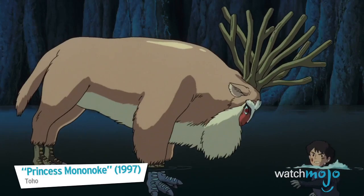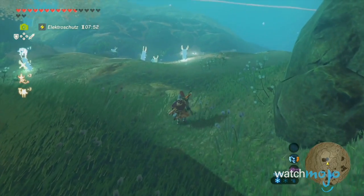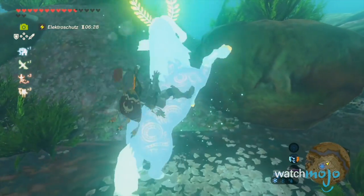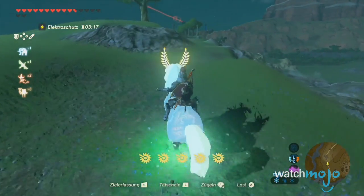A nod to the mysterious forest spirit in the classic Princess Mononoke, this spectral being pays homage to the film and its creator, Hayao Miyazaki, whose work was rumored to be a source of inspiration for the game's designers. The Lord of the Mountain is skittish, it can't be stabled, and it'll disappear if Link dismounts for more than a moment. But riding it is worth the trouble, so get some screenshots.